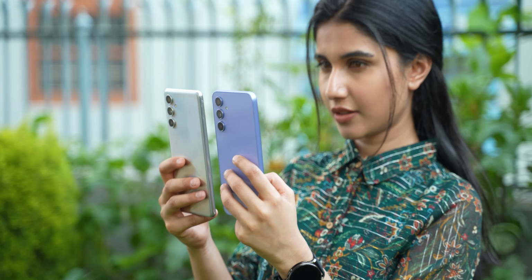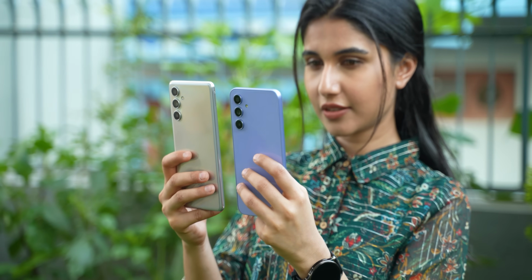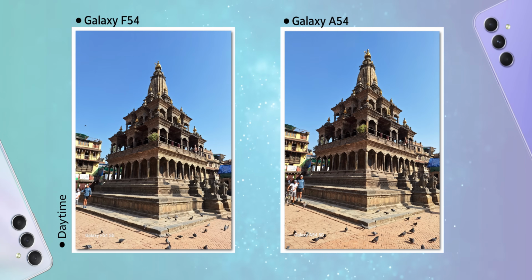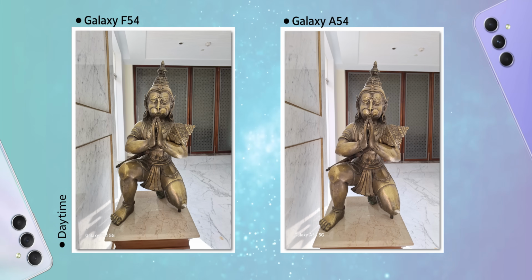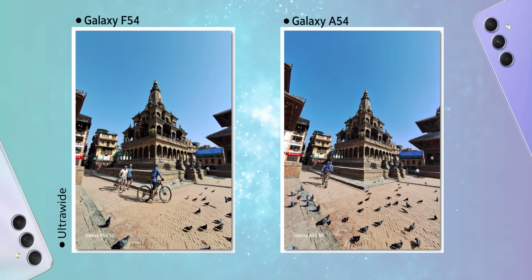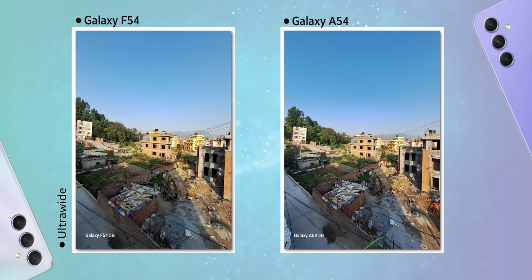Now, despite the different camera sensor, I found out that in daytime conditions, these two phones shoot pretty identical photos. From the color science to details, you're going to get very similar results here. A54 does manage better highlight control in some cases, while F54's contrast level looks nicer sometimes, but overall they are quite similar. In ultra-wide angle shots though, Galaxy A54's photos turn out better most of the time, and it also captures a wider field of view without any heavy distortion around the edges.